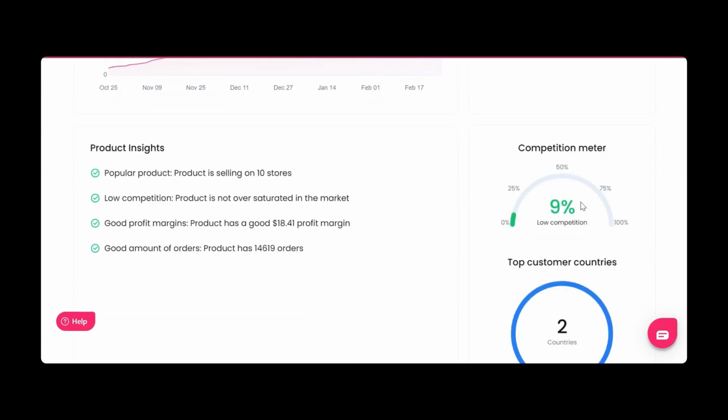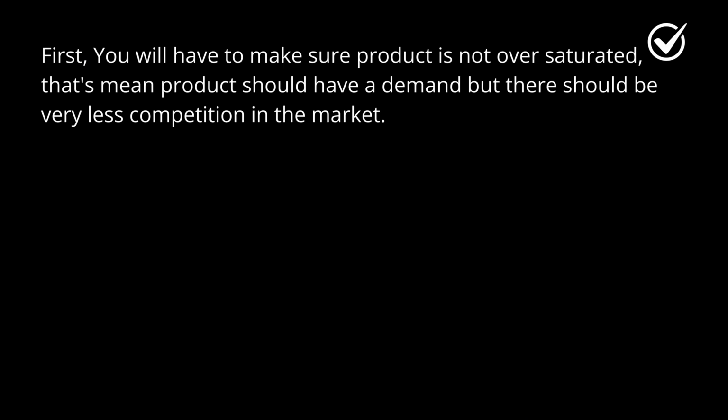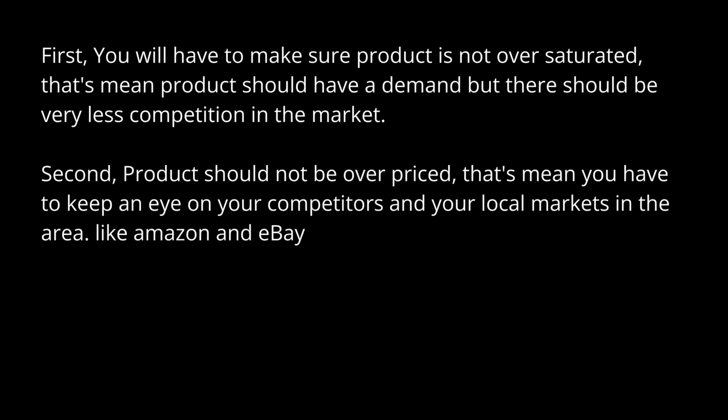You can see there is lower competition. That means there are fewer stores selling this product. Okay, so our first criteria is, I think, looking good. Now we will check the second criteria, which is that the product should not be overpriced.